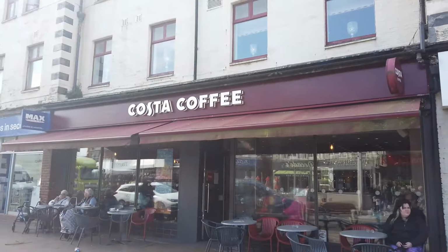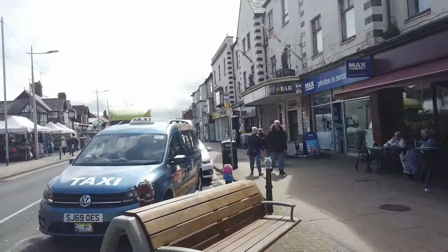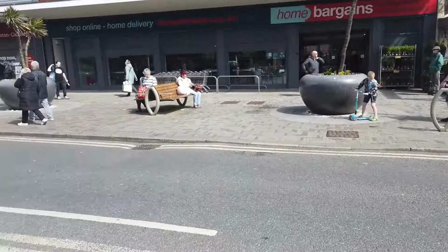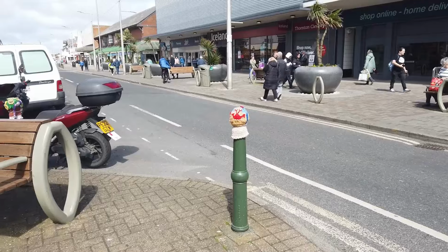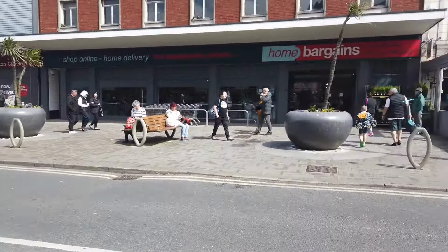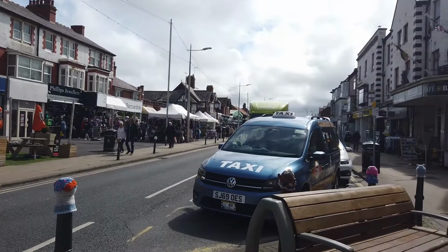So it's 10:54, I'm outside Costa at Cleveleys. It's a bank holiday Monday. There's a few people about, but not a great deal. The sun keeps coming in and out. It's been raining earlier on. I'm going to head back to this one now.